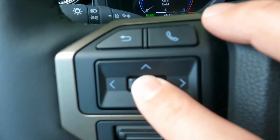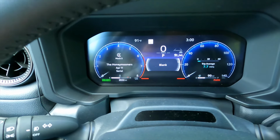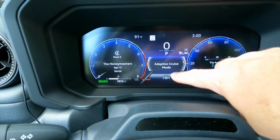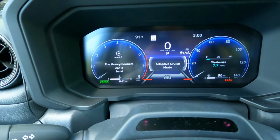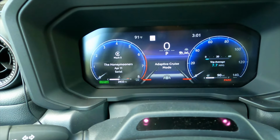Finally, when I hold down the OK button on the left side of the steering wheel, this screen pops up and I can pull up driving support. And that pulls up this whole lane thing and shows you a little bit more of what's going on, what the car sees on the road. All right, let's get on the road.